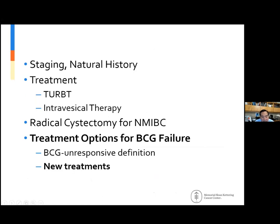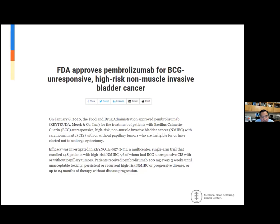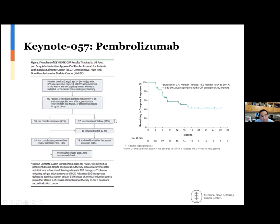So finally, I'll just get to the new treatments that have been approved. The FDA approved pembrolizumab, systemic immunotherapy, for the BCG unresponsive group. This approval was based upon the results of the KEYNOTE-057 trial. It was looking at the 96 patients who had BCG unresponsive CIS disease, not the remainder of patients enrolled in the trial who just had papillary disease. So we're talking about those 96 patients, and 41% of them had a complete response at the 3-month time point.